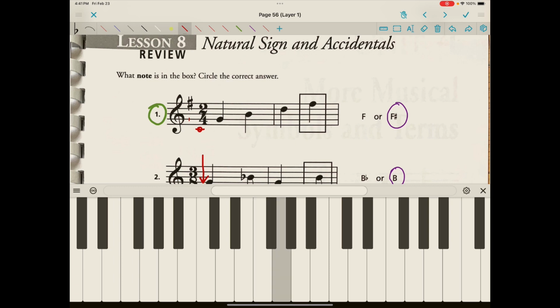So here's my first pitch. This is where my G will be. And then I'm going to find my B. So if this is G, A, B, okay. Now I need to find my D, C, D, and then I need an F sharp. So here's my E, here's my F, and now I need to go up half a step to the F sharp, and it's here.